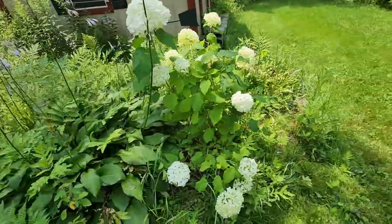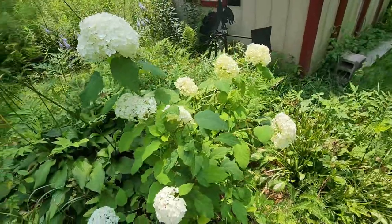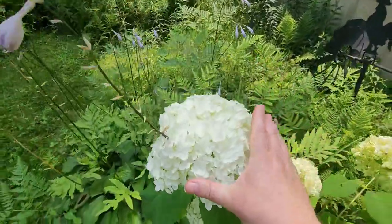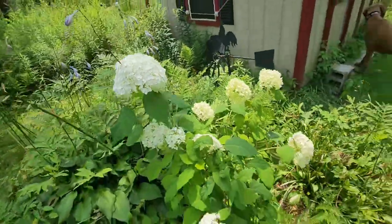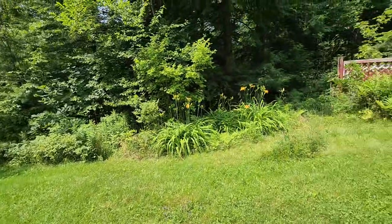Okay, so this is the hydrangea, and we have seen some pollinators on here, so this must be one of the varieties that is good for the pollinators. It actually has something to offer them, but again, the size of this. And I meant to bring my tape measure to measure some of these guys. I see the lilies on that side still doing good.